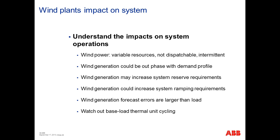The forecasting error is bigger than for load, and there is also base load thermal unit cycling caused by wind generation, because the wind generation is low at the off-peak hour. The base load unit's original design is for the base load unit to be 100% loaded. Now, because of wind, they may only be able to operate at 40–50% of their generation capacity. That causes their cycling and impacts their maintenance cost, and causes their cost to increase.